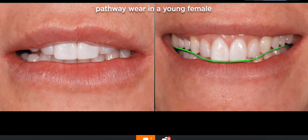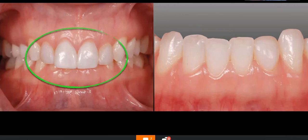Because there's palatal wear on the anteriors and facial wear on the lower incisors. Take a look. There's the deep overbite. And look at the lower incisors. You see the angular wear.